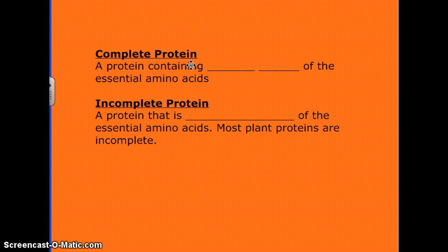Most animal products will be complete proteins. Incomplete proteins are proteins that are missing one or more of the essential amino acids. So someone who doesn't eat a lot of meat and mostly plant proteins is eating incomplete proteins. So you need to eat a variety of different types of proteins to make it complete.